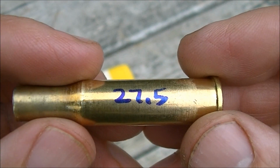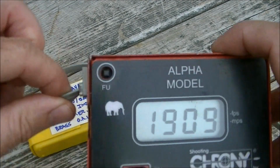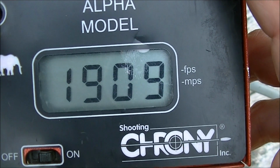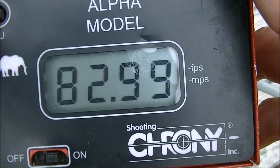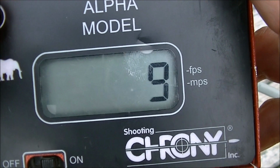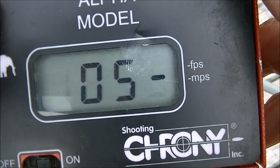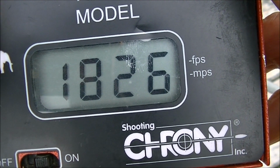Chronograph readings with 27 and a half grains of 3031. So our low 1826, high 1909, average 1872, extreme spread of 83, standard deviation 28, and the individual 9 shots. Had one cartridge with a slight crack in the neck, so we're not going to fire that one.